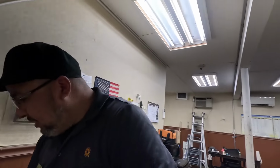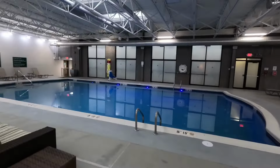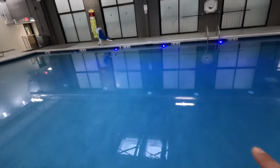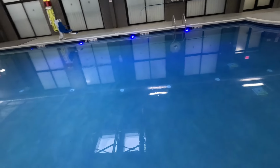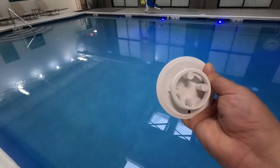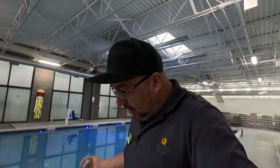Also, I have to put this cap back in the pool. I'm gonna show you why in a minute. So that requires for me to put on my bathing suit and jump in that bad boy right here. Because as you can see, you see these little white caps there? That one's missing right there. So what happens is, they take it out of the pool. The kids, they unscrew it and they play with it. I don't know why, but that's what they do.